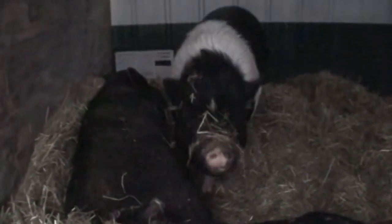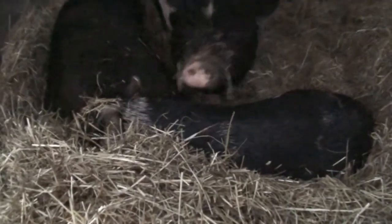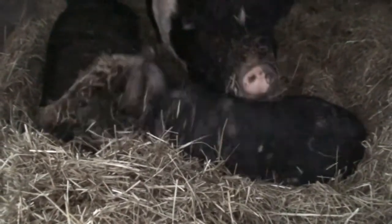Let's see. Oh, yeah. It's a little dark in there. Petey and Piper, how you guys doing? You guys were out all day. Now you're resting. And of course, there's the other Juliana pig there. You found a little buddy, did ya? Yeah? All right. Well, you guys go back to sleep.